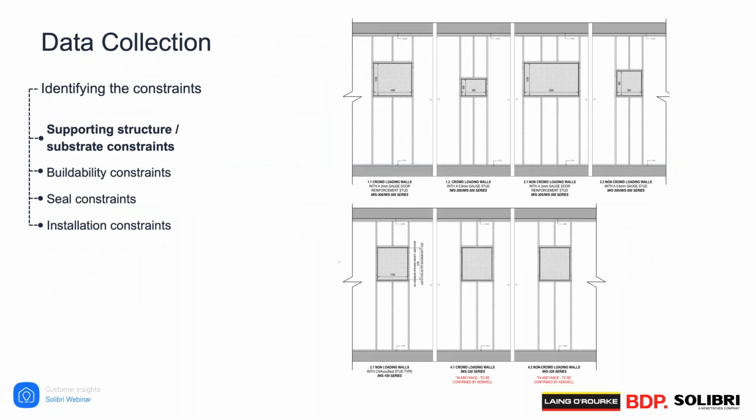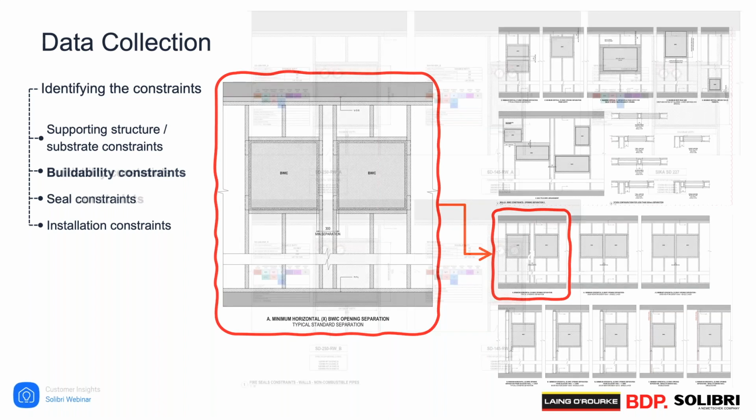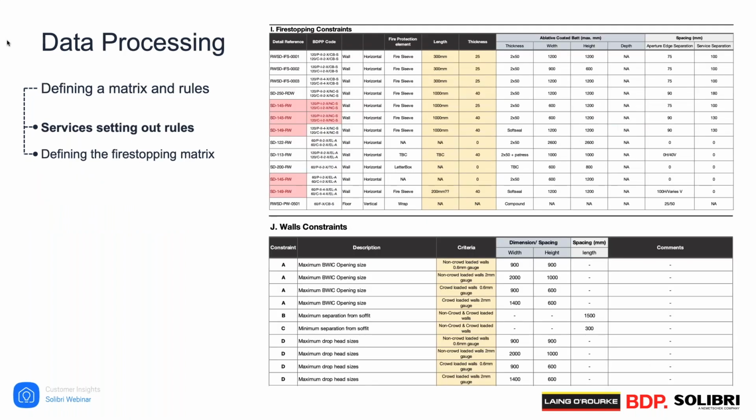In this slide and the following slides, you will see the results of these engagements, defining the buildability constraints, compliance requirements, and installation constraints. To highlight the complexity that we mentioned before, these constraints include size limitations of openings, the distances between openings, the geometric positioning of openings, and service types, service distances, the performance requirements, as well as the installation requirements that define if access is required from one side or from both sides. Once we had defined these constraints, we then collated them into a matrix.